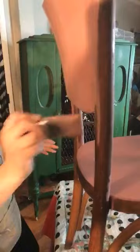Do you keep these colors in your store? Yep. This is a mix between two milk paint colors, white and red. So you mix the pigments together and develop your own color. Yeah. So think about this. You could create your own custom color.